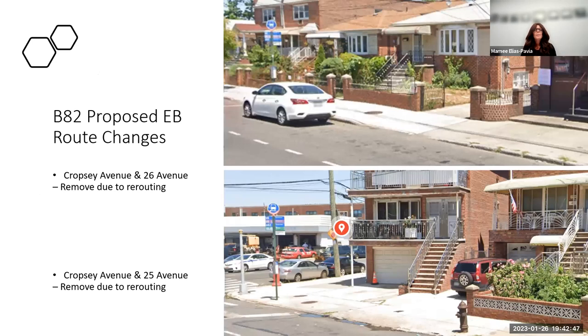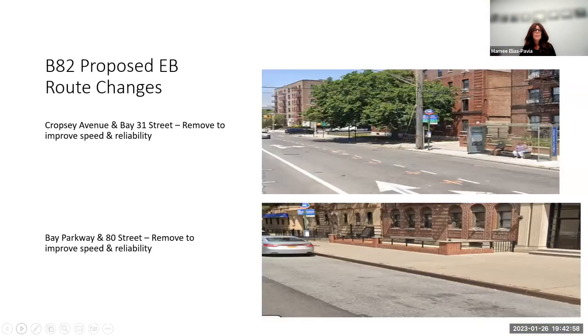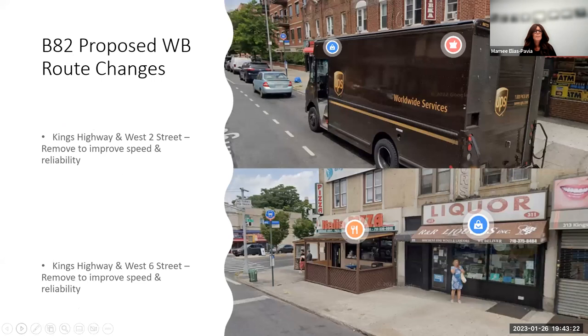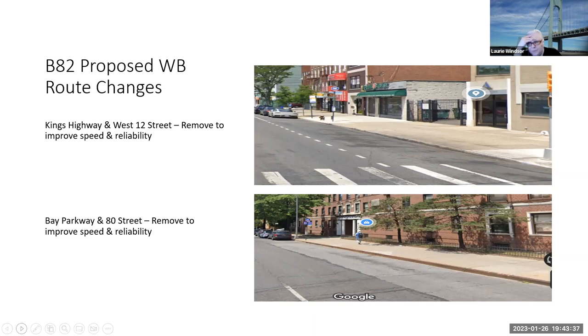Route changes. They're removing the Cropsey and 26th Avenue stop due to the rerouting. And 25th Avenue. Cropsey and Bay 31st. And then we go up to Bay Parkway and 80th Street. Kings Highway and West 5th Street. Kings Highway and West 2nd Street, as well as West 6th Street. Where's the train on Kings Highway? West 8th, West 7th Street, we're right there.